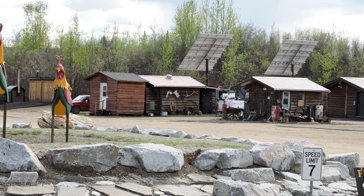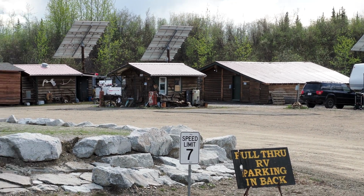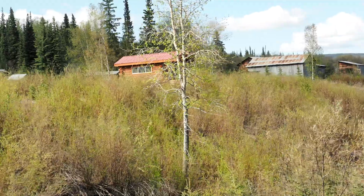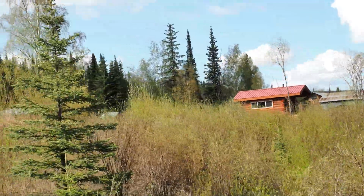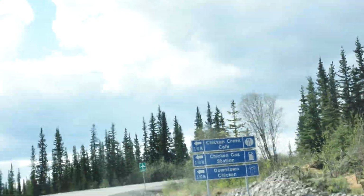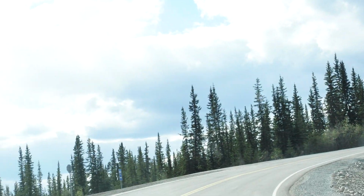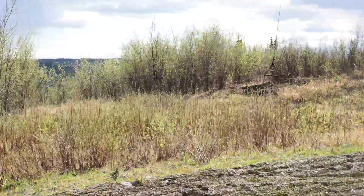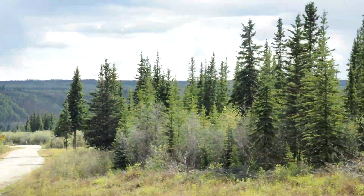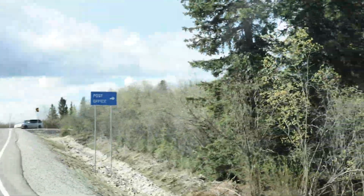There's an old mining camp up the road. And this here is just a gift shop, etc. Nice people inside, but I gotta tell you, the gifts were grossly overpriced. So that appears to be the old mining camp over there. Those are the shacks and whatnot. Oh, look here. Downtown Chicken. There's a downtown. Somehow I doubt that. I don't think the road signs agree with whatever. Chicken. And Chicken has a post office. How about that?